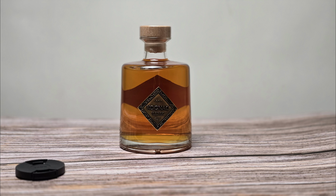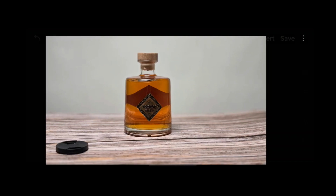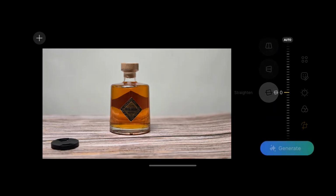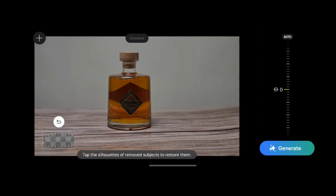In order to remove the object, you have to click the pencil icon in the upper right corner of the screen and then the stars icon in the bottom right. Draw a rough circle around the object and press and hold on the selected area. Tap the eraser icon and then generate. Wait for the AI to do its magic and you should have the picture without the unwanted object.